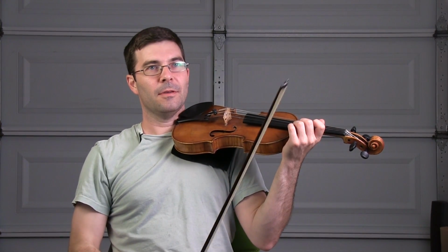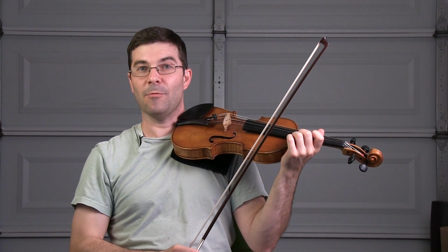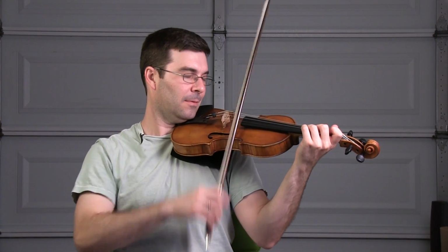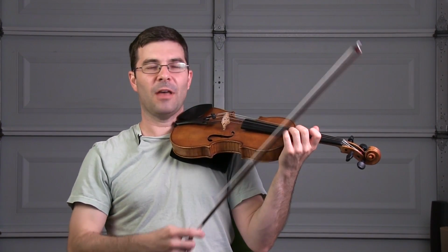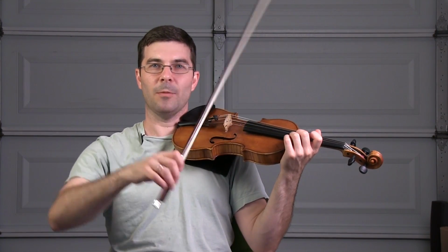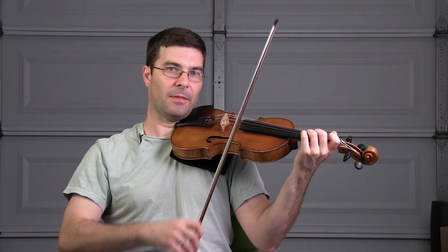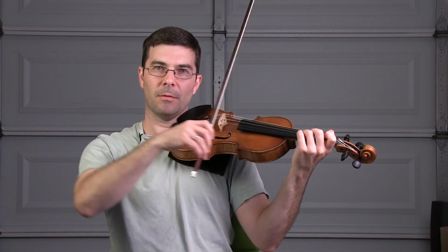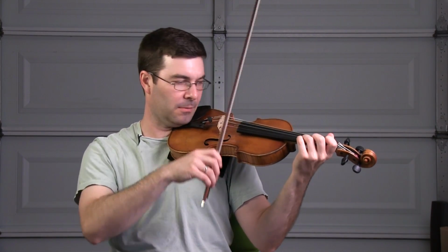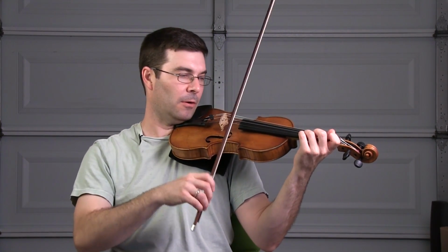Here is a place where I sometimes make an exception for starting everything from the string. These figures, they sound so nice as a rebounded stroke that as long as you're not coming from way above the string and doing it vertically, noisy like that, but just hitting and rebounding from the string, you could do down bows all day long.